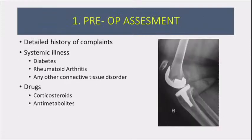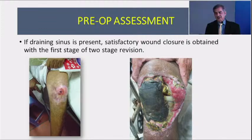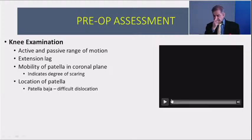Start the pre-operative assessment with a detailed history of the complaint, look for systemic illnesses, comorbidities, drugs. If a draining sinus is present, that is almost confirmatory of infection, and that should be taken care of in the first stage. The knee examination is something you look at: the active and passive range of motion, the extension lag, and the mobility of the patella, and coronal plane.